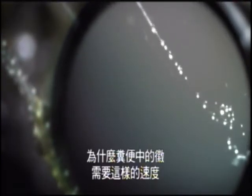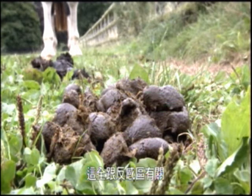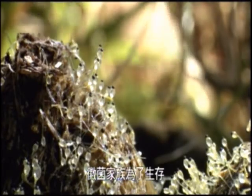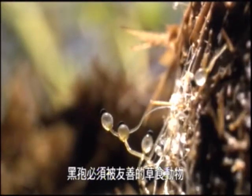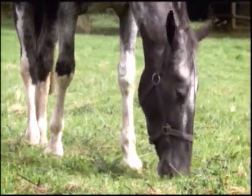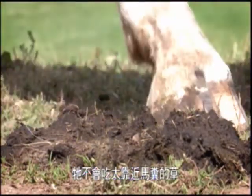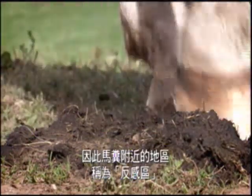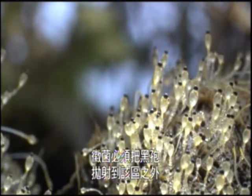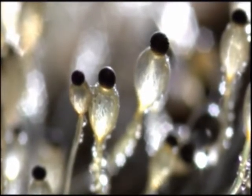So why does a dung-dwelling fungus need to be so fast? Well, it's all to do with a zone of repugnance. For the fungal family to survive, their spores need to get gobbled up by a friendly grass eater like this horse. But pretty understandably, he won't eat the grass if it's too close to a dung pile, so that area around it is known as the zone of repugnance. And the fungus has to launch its spores beyond that, which means clearing over 2 meters.